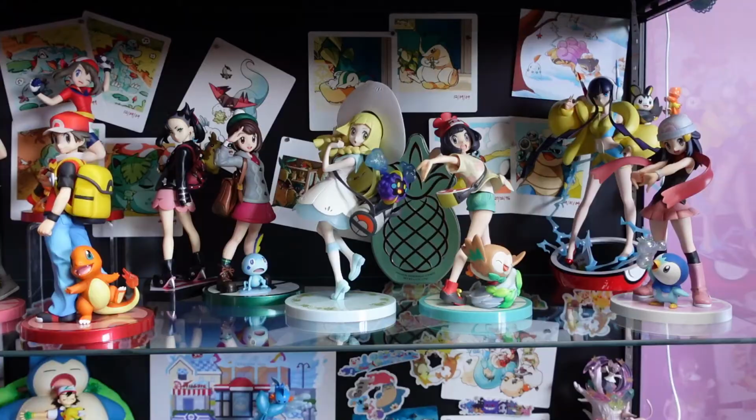All right. We've covered the smaller stuff, so let's get into the figures I have from Pokemon. There are many, many Kotobukiya Pokemon trainer figures. I do not have them all. They are very tough to get in the aftermarket, but I am very happy with the ones I do have. I also have some Pokemon Center exclusive ones. It's really cool to have. So yeah, I'll tell you about some of my favorites, but first I'll go over which ones I have.